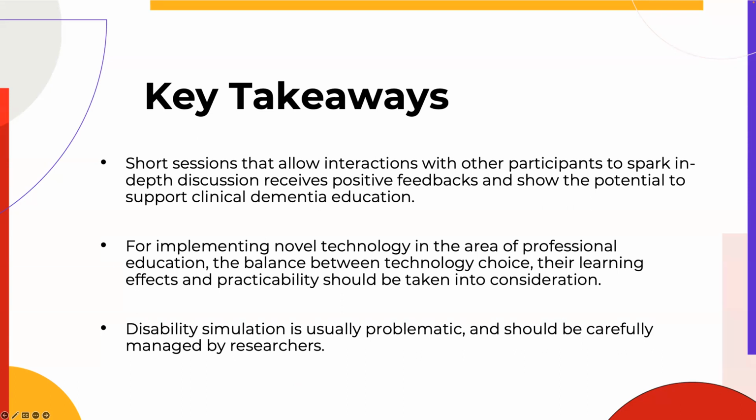The last point: in our case, we used visual disability simulation in the setting of dementia education. However, disability simulation is usually problematic because it can bring its users discomfort, and it could also distance the users from the disabled group that it was supposed to be helping. Therefore, the use of disability simulation should be carefully managed by researchers.